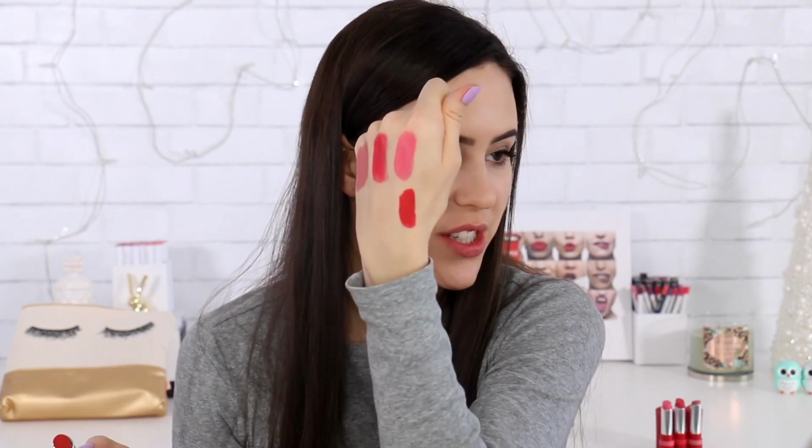Then we have a 500 Take the Stage, which is just a classic, gorgeous neutral red color. Super creamy, it's dangerous. I'm doing a really poor job, I'm way too far from my mirror. Those are the things that you don't see whenever I do a lip swatch video. I just edit it out, but yeah, real life. It's just gorgeous. You can't go wrong with that type of color.